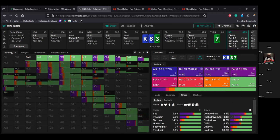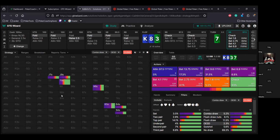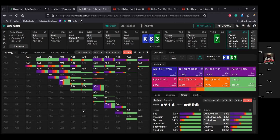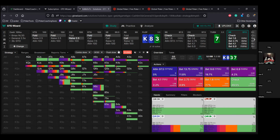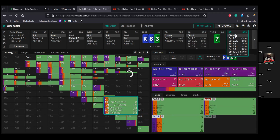And big on this board was the 125, right? No, the 175. Okay, and 250 even. Can't tell the difference in these colors. So all our draws are using a lot of polarizing sizing. Combo draw, open-ended straight draw, flush draw, they're all attacking this. It's logical that you bet big because there are a lot of flush draws available and a lot of other draws. So he had 7-4, or 7-5, we could say, and he just gives up, so he checks.